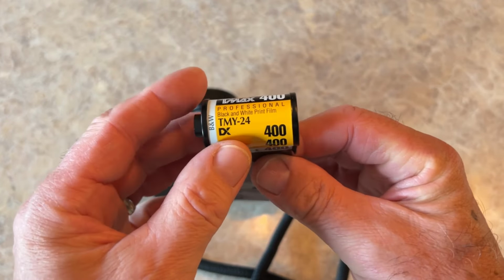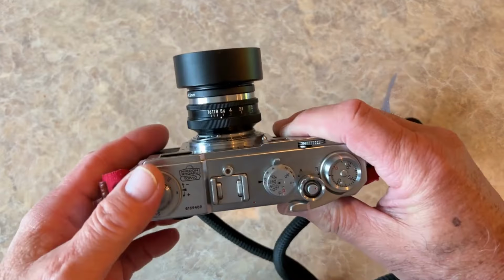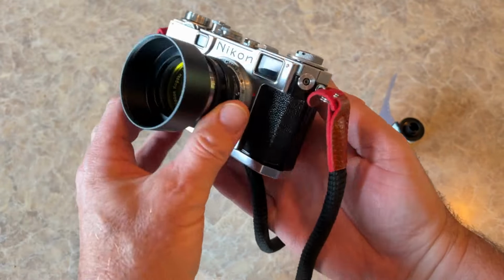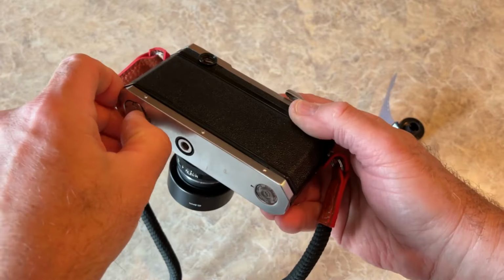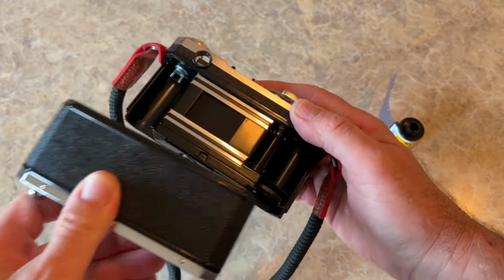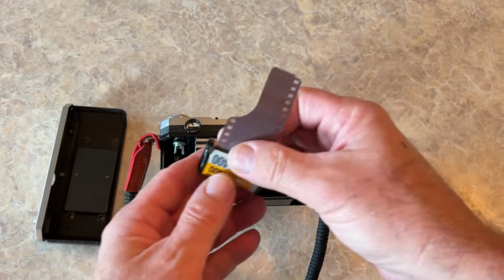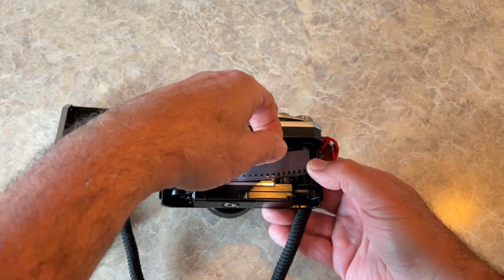So let's take a look at the first roll of film through this camera and show you the results. Got a roll of 20-year-old T-Max 400, and it's only appropriate to go into a 68-year-old 35mm Nikon. First roll going in since purchasing this beautiful rangefinder. This loads just like their Photomic and the Nikon F.